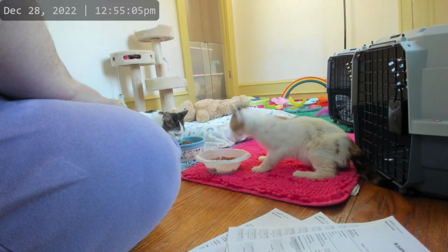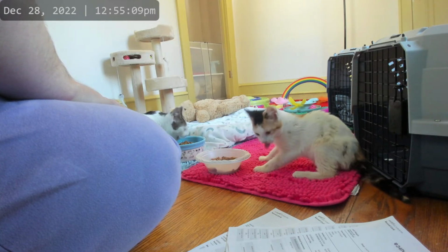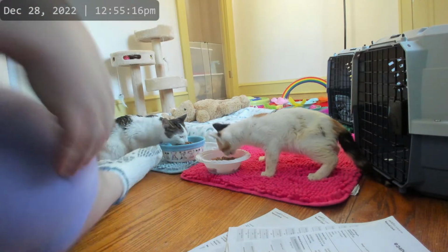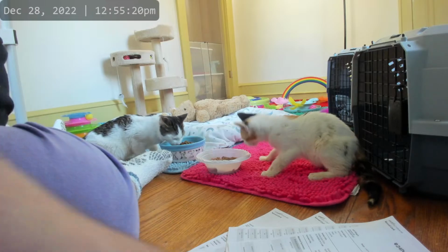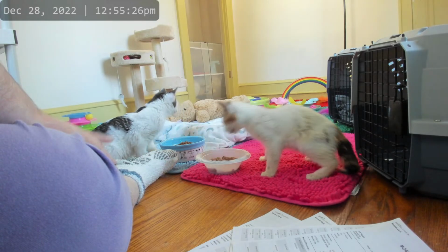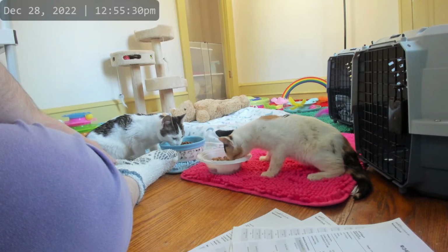She does pretty well with eating so far. That looks pretty good. So she looks to be smaller than her brother. So she might do well with some lap feeding as well, but she's doing pretty well. Getting her head in there.